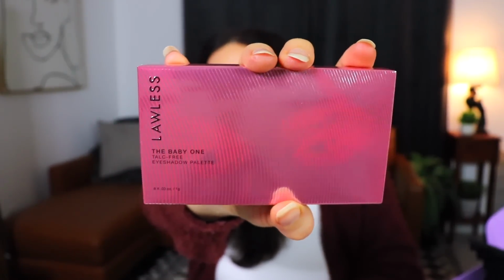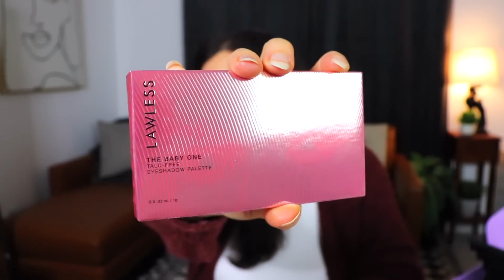And then finally, last but not least, we have something here in bubble wrap. Very excited to see what it is. Ooh, okay, this is from Lawless. I really like a lip plumper that they make. Okay, the name of this is interesting. I do like the packaging. I think that's kind of cool, like how the eyes show up like that. But this is the baby one.